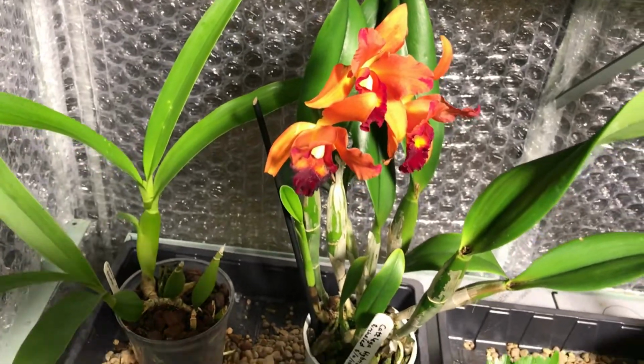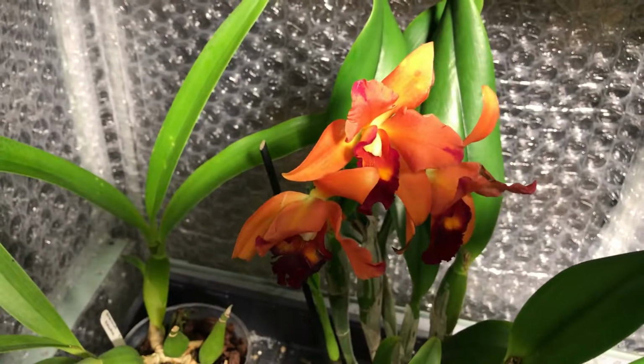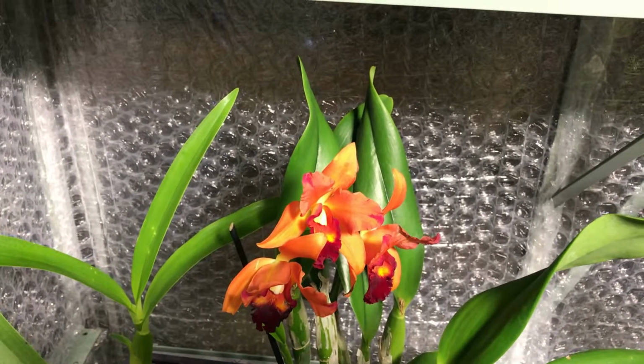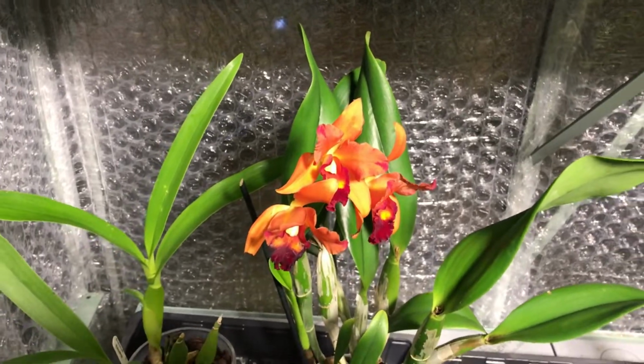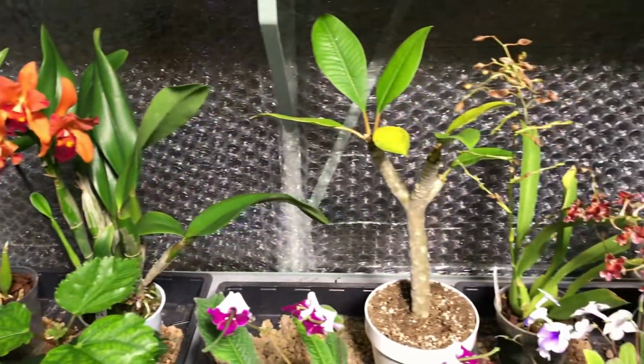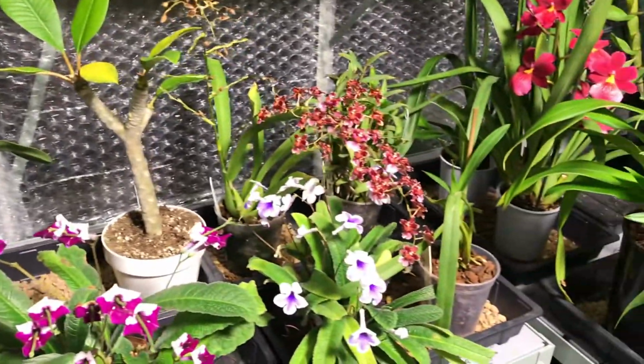I have lost one. But it is still a fabulous colour. And everybody keeps asking me what it's called. Unfortunately, it's just a hybrid. Got it from Spice Exotics, whatever it's called.